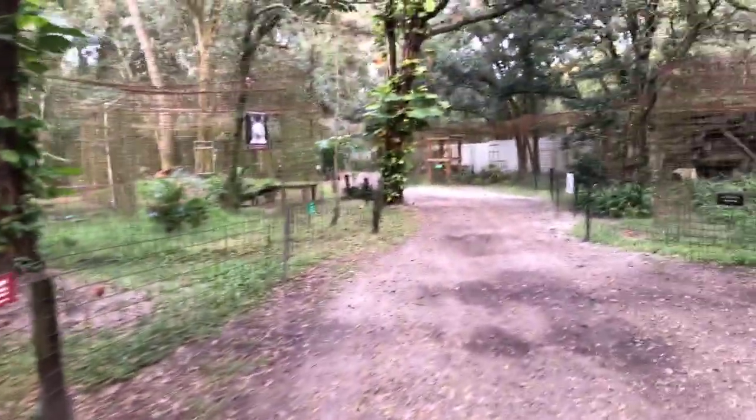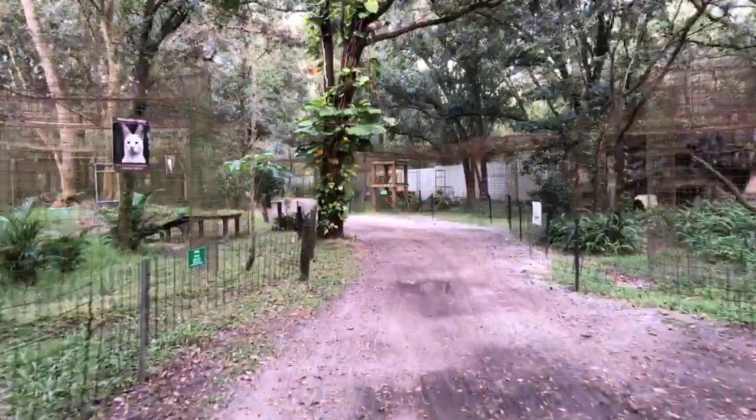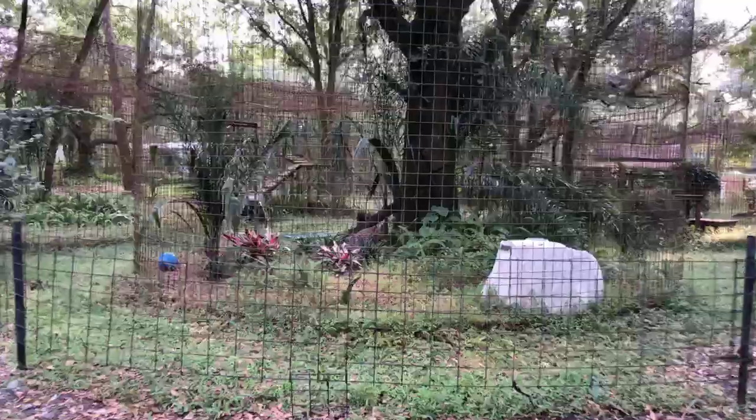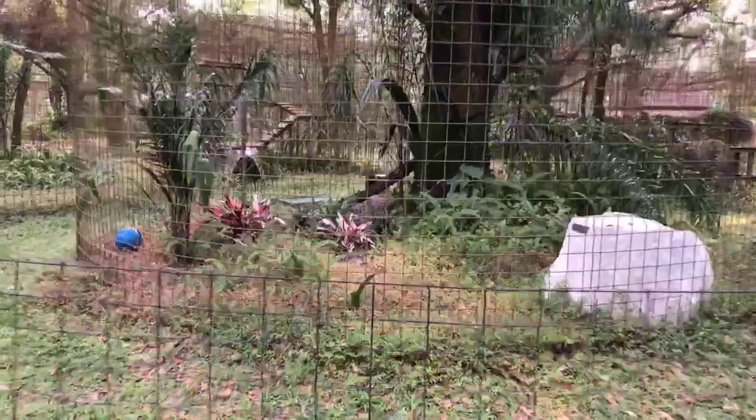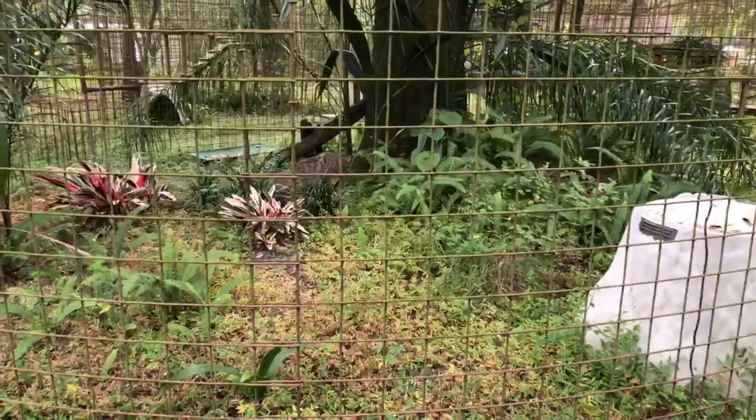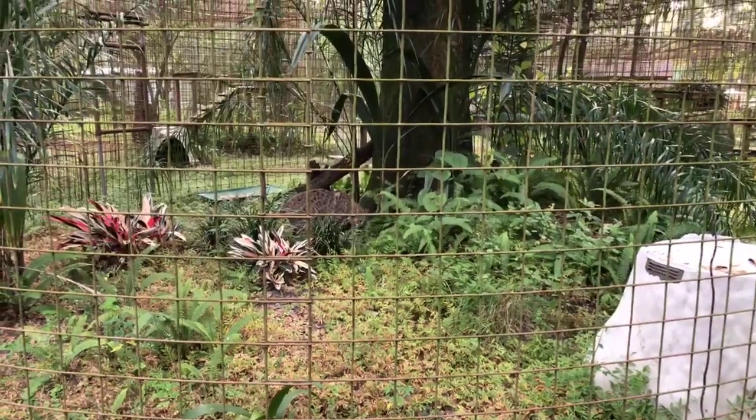I try to show you guys a variety of cats each week. Try not to spend too much time with every one. Running Bear is destroying something. What are you getting? What is that? Oh, he's just playing with a palm leaf. What were you getting?